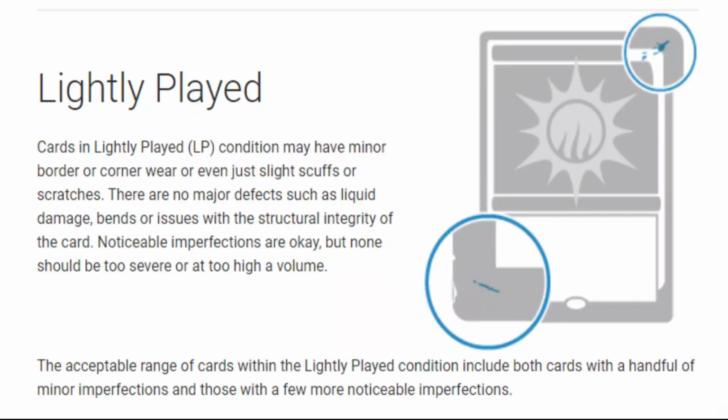But if we take a look at the next one here, that's going to be lightly played. Now, lightly played cards, or cards in lightly played condition, LP, may have minor border or corner wear, or even just slight scuffs or scratches. There are no major defects such as liquid damage, bends, or issues with the structural integrity of the card, which means it can't be bent.